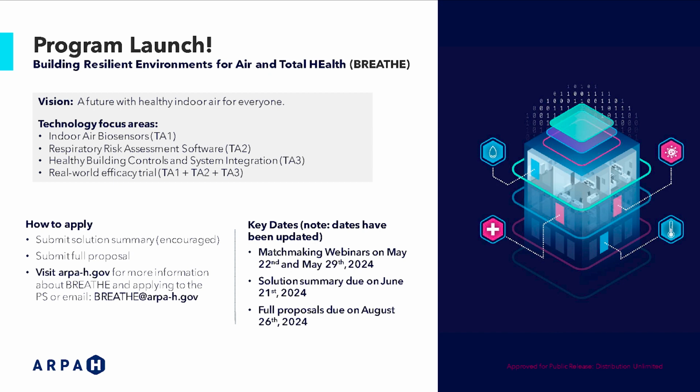The second technical area is around risk assessment. So utilizing this data and other sources of data related to indoor environmental quality to then assess the risk of being in the built environment. And the third is the application of building systems to intervene in the indoor environment when and where needed. So that's the third technical area. And a part of this program entails bringing these teams together and innovating and also installing these new systems into buildings across the country for a real-world efficacy trial.